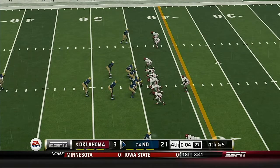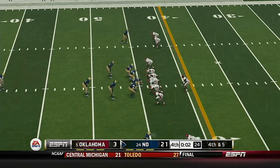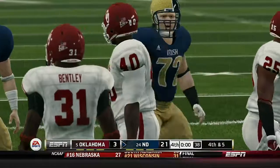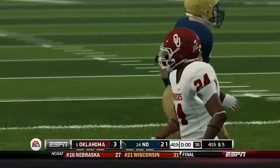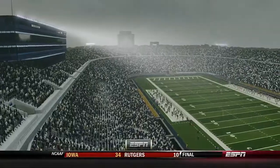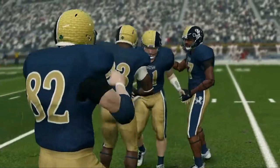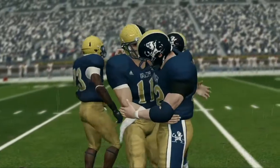Let's see if he aims for the sideline and tries to get this thing down deep in their own territory. And that should do it. Our final tally in this one, 21-3, Notre Dame.